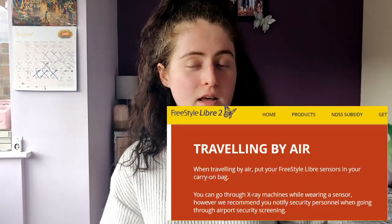So let's talk about CGMs and going through airport security. You can go through the body scanner with your CGM on. I have a Freestyle Libre and this is their response. I've never had any issues. Anytime I've gone through the body scanner, it hasn't even set off. Not once has it set off to have a search, to look at the Freestyle Libre, never ever. So you can definitely walk through and it doesn't damage the Libre at all.